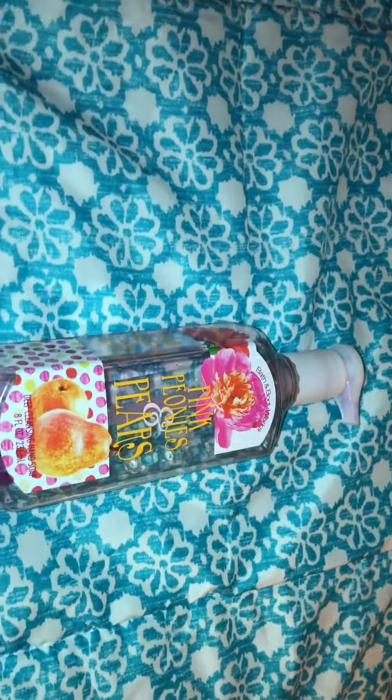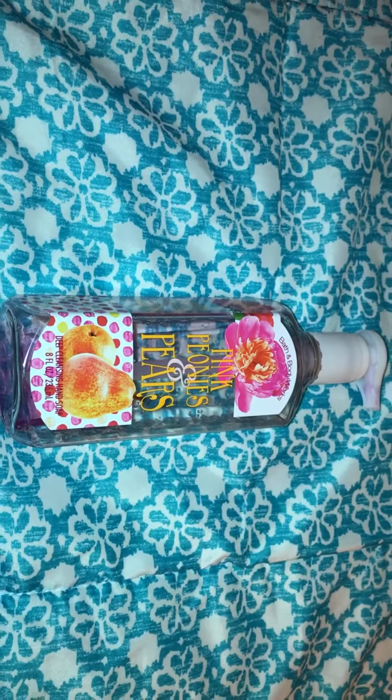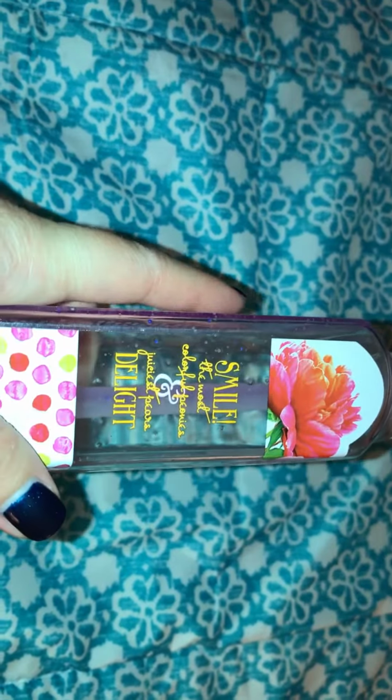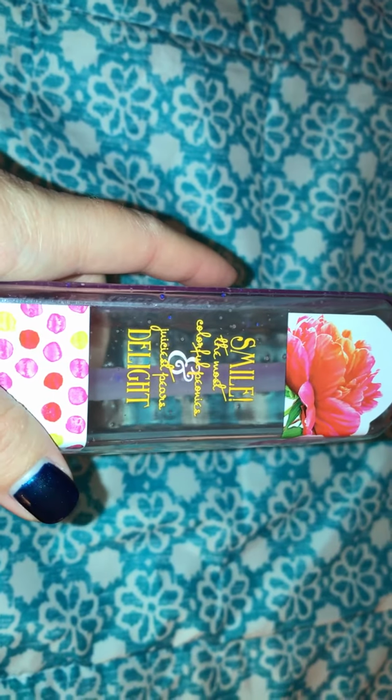I absolutely loved that, and I would definitely repurchase. I still have a hand sanitizer left in that to use next year. Then I have another deep cleansing soap. This is Pink Peonies and Pears. I've talked about this before in one of my other empties videos. This says, "Smile, the most colorful peonies and juiciest pears delight."